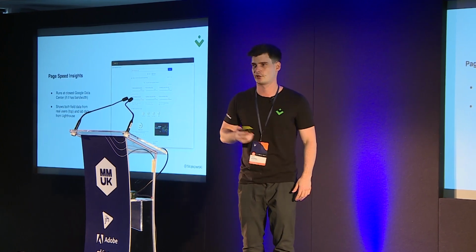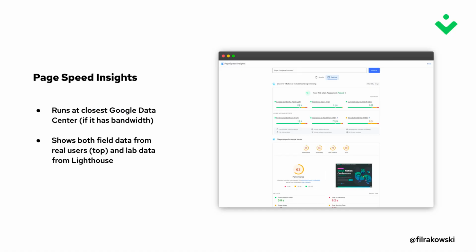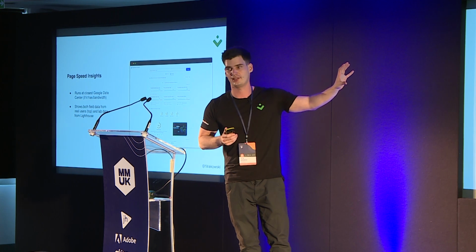Another option is we are going to the PageSpeed Insights. So PageSpeed Insights is a website that is coming from Google itself. And then what you could do is you could just give the URL of your website.